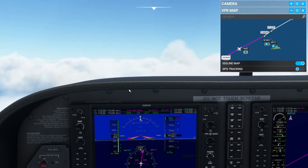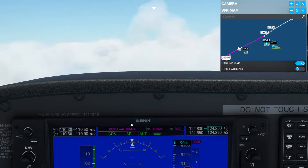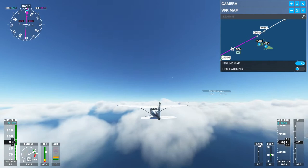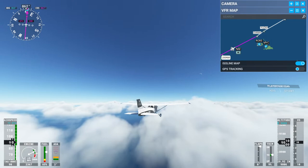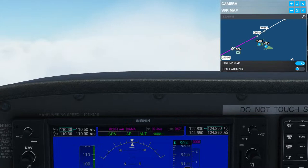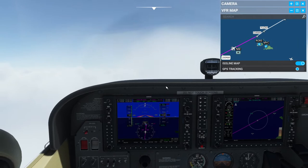That should mean that the distance we have to go to Diana is shortened in time. We have somebody in our area that's a player. And we got Steve behind us. All right. R, control, minus, minus. So we are now back at normal speed, so that maybe Steve can catch up.